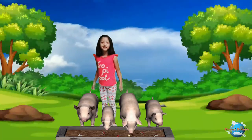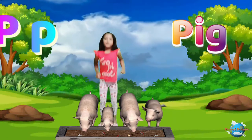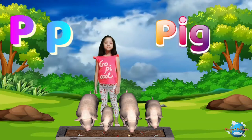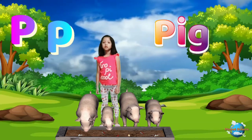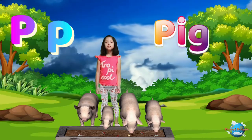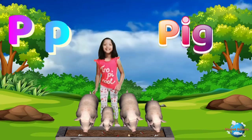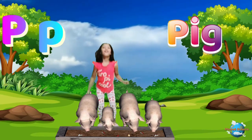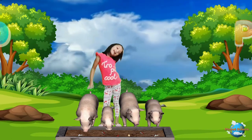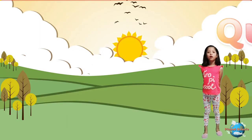P for pig. In Denmark, there are more pigs than humans. Oink, oink, oink. P for pig.